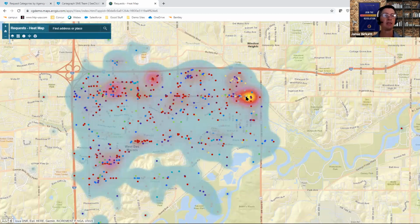So again, I can use all those tools. Maybe I just want to have a pothole map or a downed tree map. Maybe there's a storm. Let's go ahead and create a map of all of the trees that were downed, so we can update the public on all of that debris removal that we're doing to clean up from the storm. So just some really, really cool things that we can do just by pushing Cartograph data out into an Esri web map.